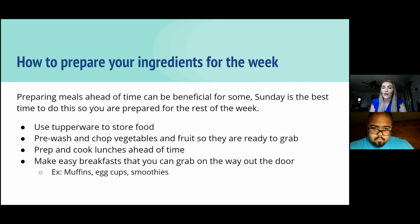I know breakfast is a meal that a lot of people skip, and I know it's because some people are busy or they just don't like breakfast. But preparing breakfast items beforehand can be really beneficial, especially if you are one of those people that get up and don't have time for breakfast in the morning. So things that you can just grab on your way out the door are really beneficial.